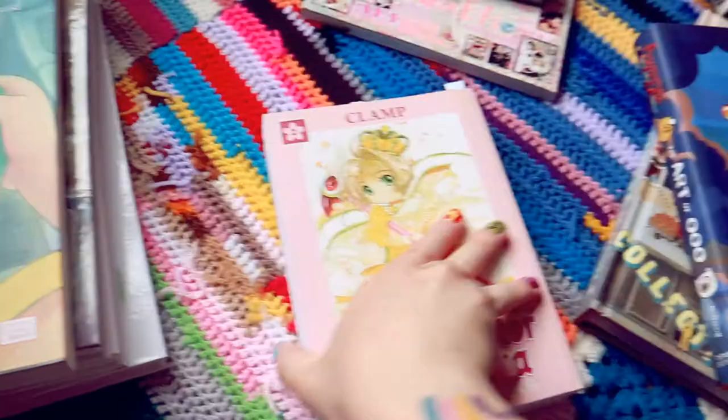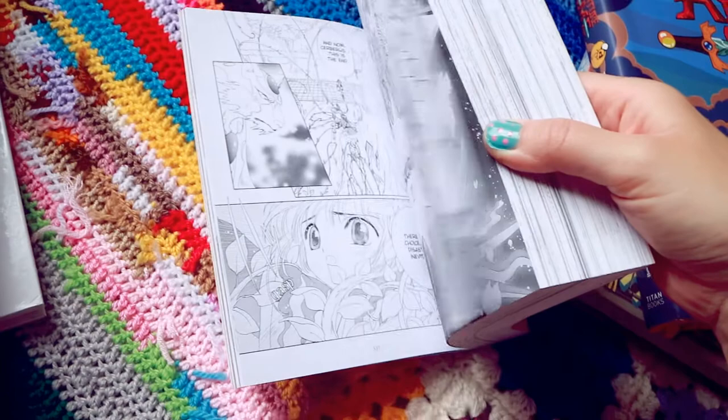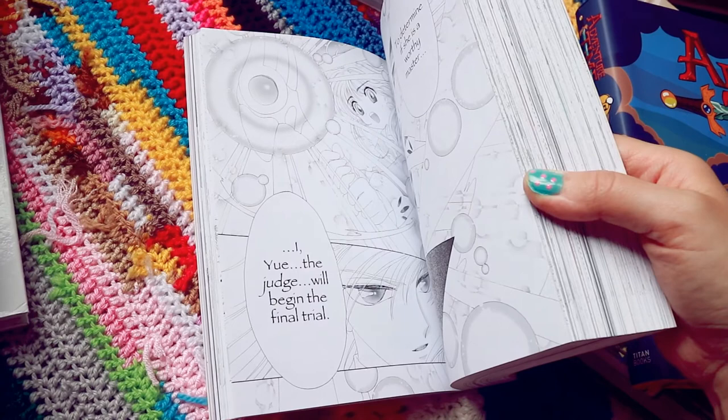Okay, let's actually have a look inside. I just love Clamp artwork. And I love this story as well, and all the characters, and it's just beautiful.